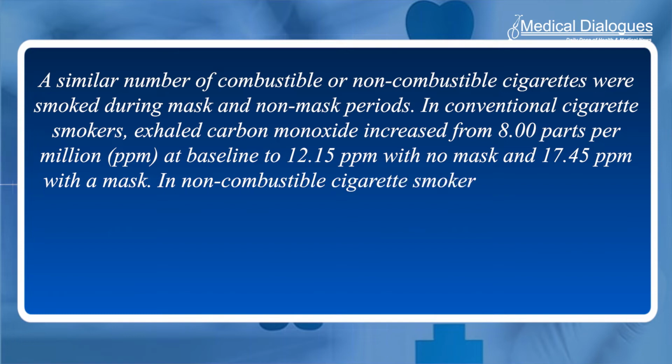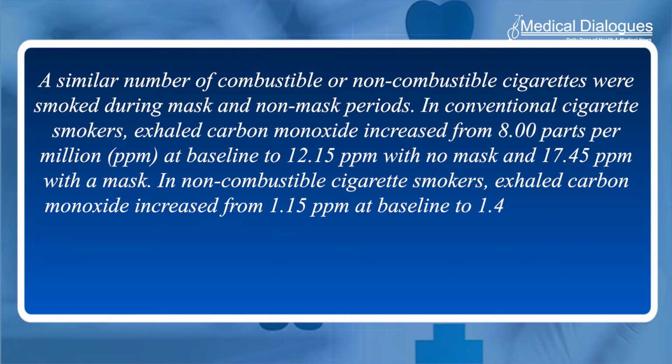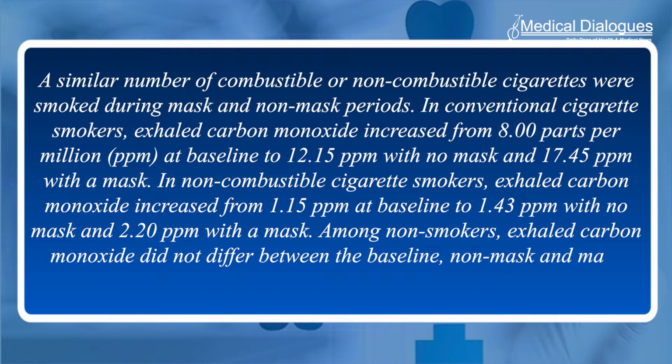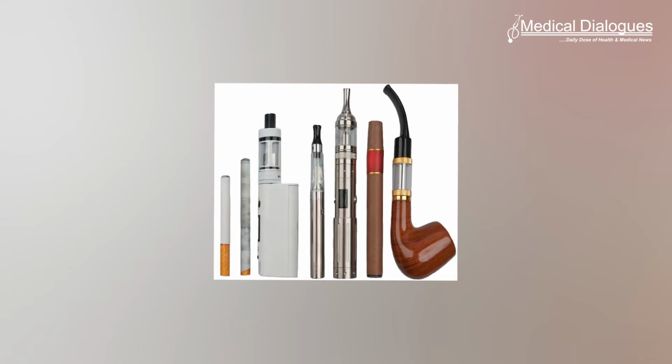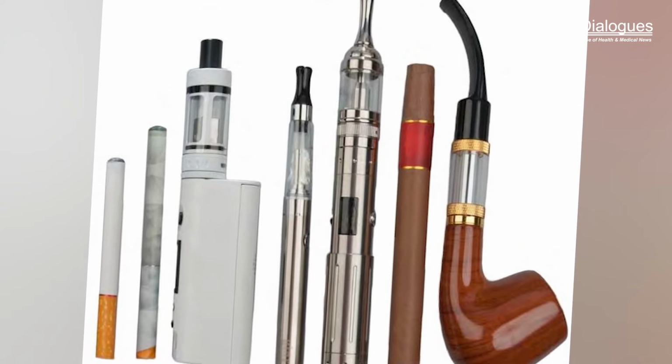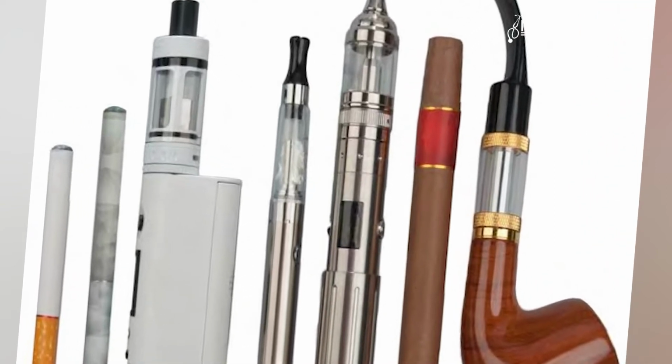In non-combustible cigarette smokers, exhaled carbon monoxide increased from 1.15 parts per million at baseline to 1.43 parts per million with no mask and 2.20 parts per million with a mask. Among non-smokers, exhaled carbon monoxide did not differ between the baseline, non-mask and mask periods. In both combustible and non-combustible cigarette smokers, all vascular markers were higher while wearing a mask compared to no mask. In non-smokers, there were no differences in vascular markers between the 3 periods, the researchers concluded.